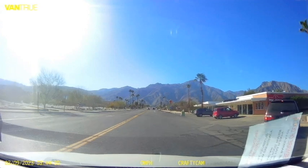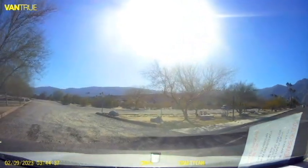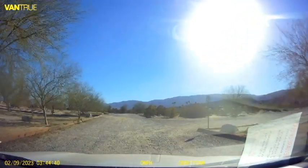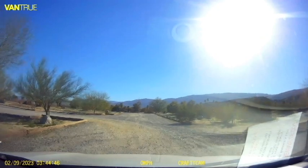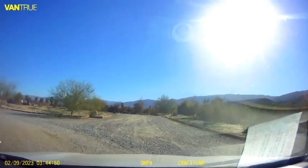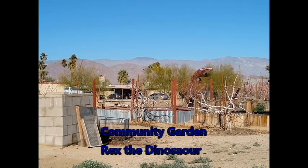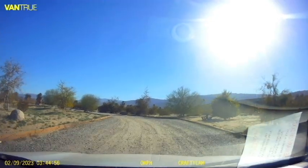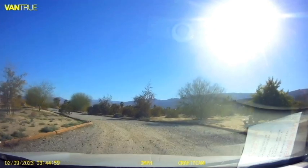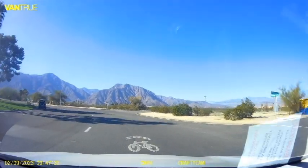Turn there. Straight. There's one statue. Oh, okay. That's the community garden. Okay. Decorated it with a dinosaur. Not this one, but the next one. Okay. This one? Yes. Right here? Correct.